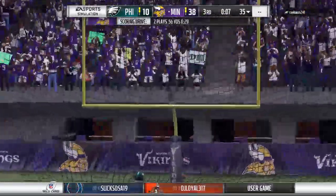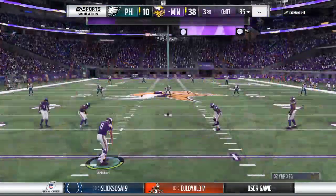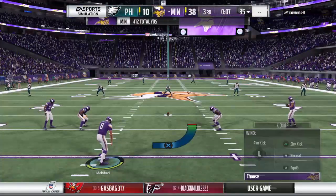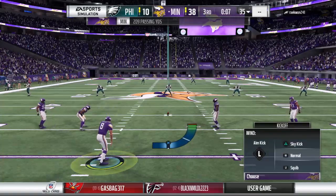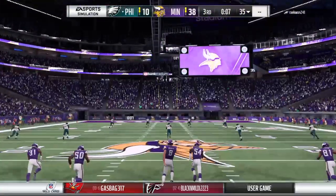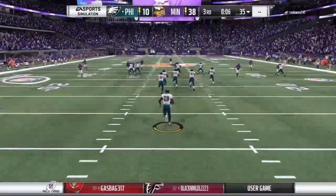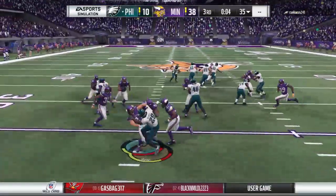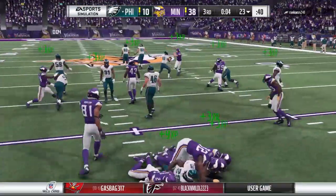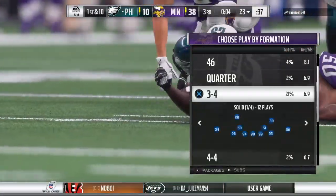And he's been a busy man. 5 for 5 now as he knocks another one through to extend the lead. Set now to kick this one away, and off it goes. Fielded about a yard deep. He'll get across the 20 before he's brought down at about the 23-yard line.